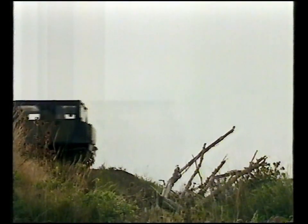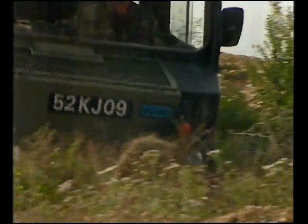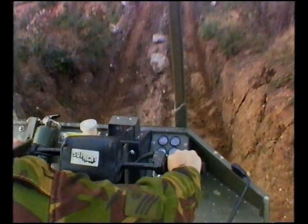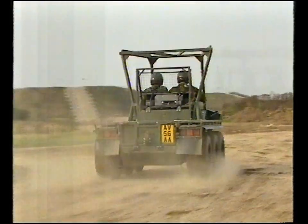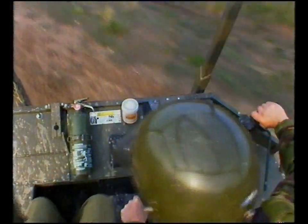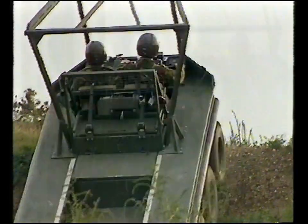And when the going gets rough, well, the Hägglund just keeps on going. They teach Army instructors to tackle seemingly impossible gradients and obstacles. And if they need faster, lightweight, high-speed transport across country, well, there's always the Supercat to play with. This stunning little device can be dropped by parachute and take 2 men and a load wherever you want it to go. It's reassuringly fitted with a tiltometer, but if you've got time to look down at an instrument on these slopes, you've got more nerve than I have.